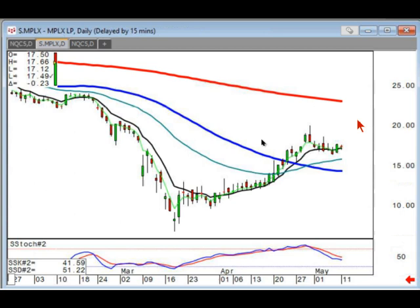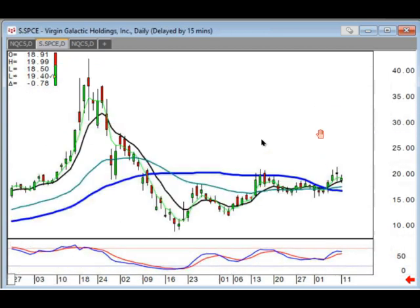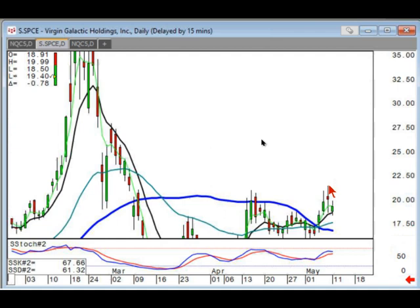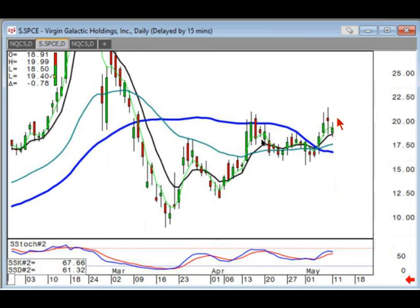And SPACE didn't do a whole lot today. However, it did stay above the T-line. We wanted to see it break out through this level. So right now, you can stay long, but you don't want to see it trade lower tomorrow. You want to see this try to break up through.